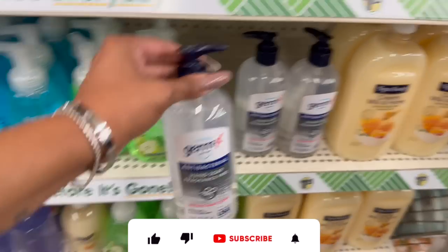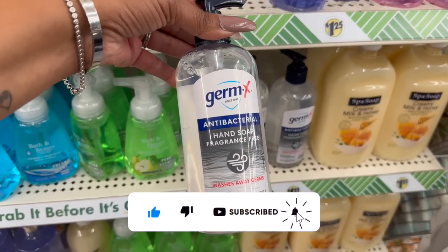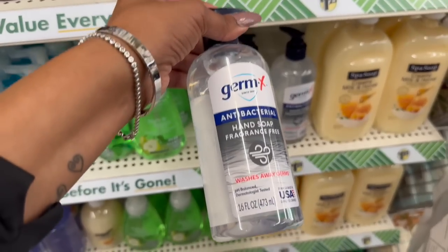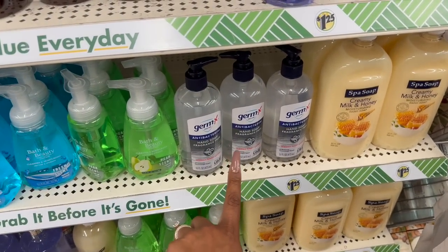Okay, these are also new by Germex, antibacterial hand soap, fragrance free, washes away germs. It is pH balanced and dermatologist tested. You do get 16 fluid ounces for $1.25. That is a pretty awesome deal as well.